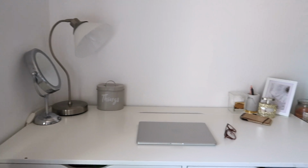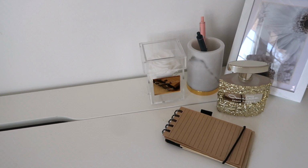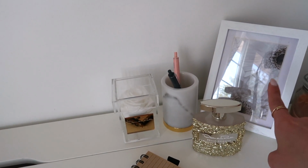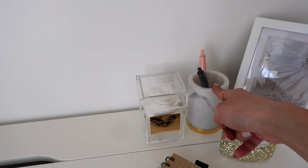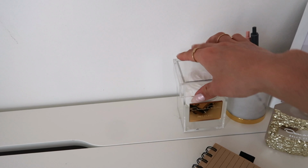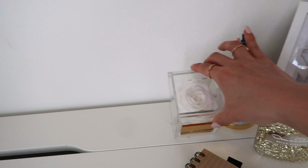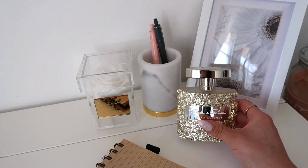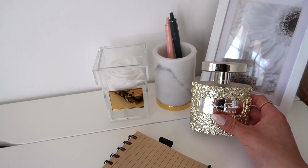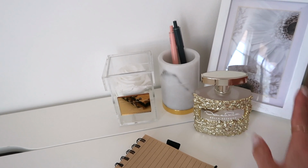Okay, and then over here we have my little desk. Over here we have some of my simple decor. This frame is also part of the same set that I got from Opposite Wall. And then this I'm pretty sure I got from Winners, I believe. And then this I got from one of the brands that I worked with. It's like one of those never dying flowers, which I'm pretty sure you guys have all seen. And this is one of my favorite perfumes, and the bottle was so gorgeous. So I decided to put that here and use it as a little decor thing.